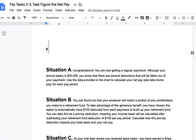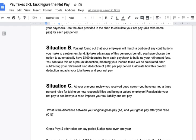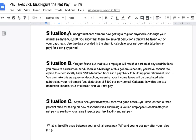Here's the work associated with the slideshow. It's to figure your net pay, or your take-home pay. You're going to be given three different situations: situation A, B, and C.